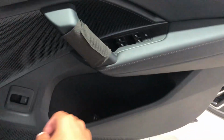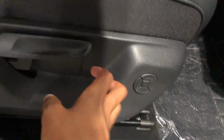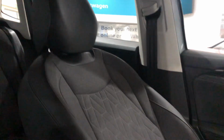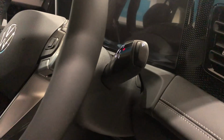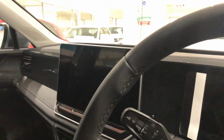However, this one has its own people. It's just a plain, normal interior. The seats are not ventilated, they're not heated, they're just plain seats with a cloth that is just okay. I don't prefer that, but it's just okay. That's where the gear lever is, behind the steering wheel.